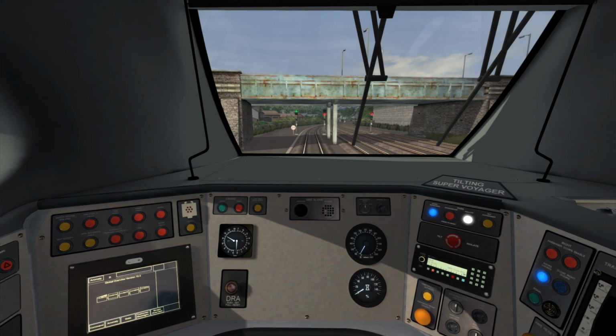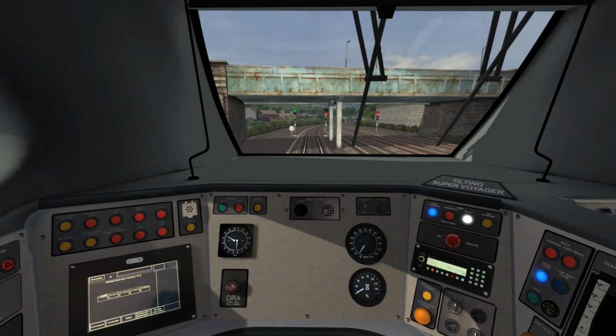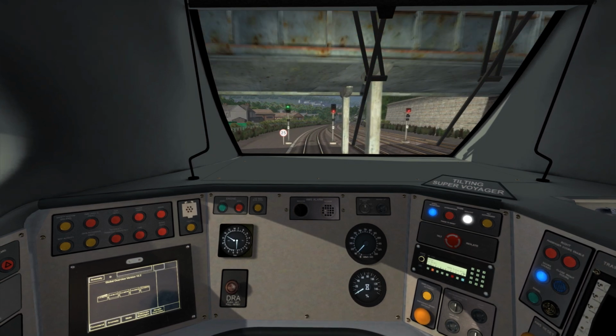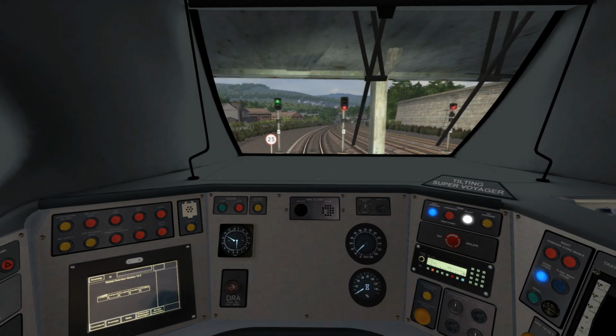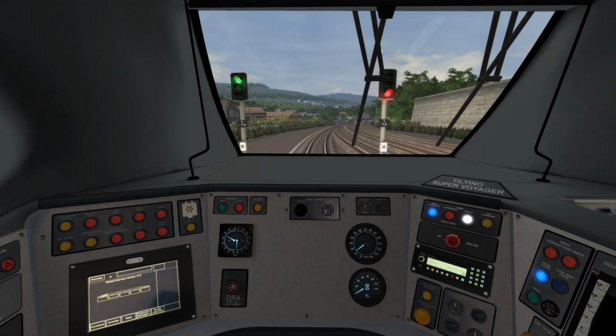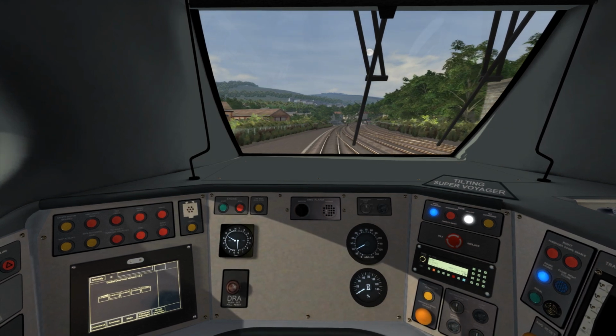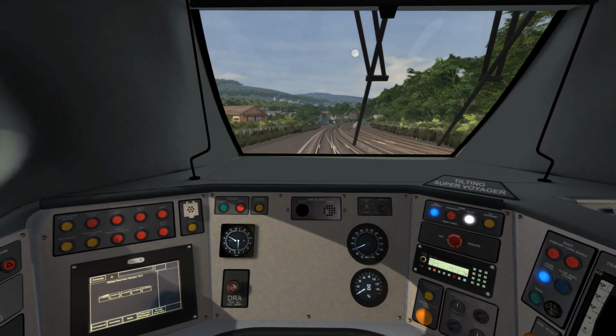Departing Totnes, the starting speed limit is immediately down to 25 miles per hour for the junction coming up just here, and at this point we've got 23 miles to go to our next and final stop on this journey, which is Plymouth.